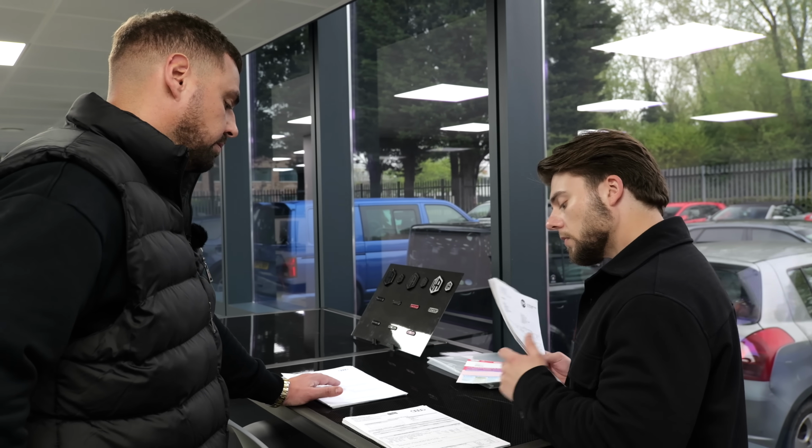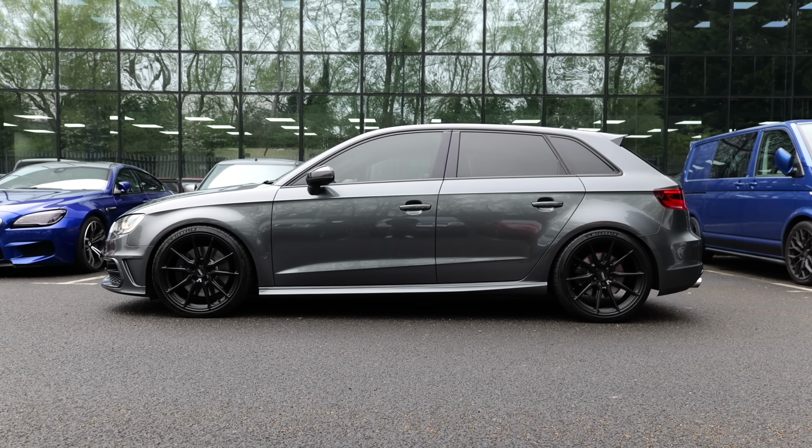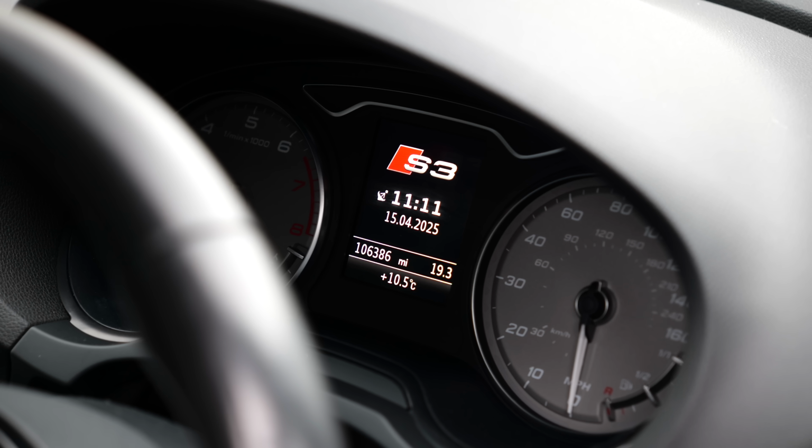Excellent. So just to let everyone know, Lloyd actually, coincidentally, reached out to me a few weeks ago to say, how much will you give me for my Audi S3? I saw the pictures of it. It looked nice. And I just said, look, it books between, I'll show you on Enterreg now, £8,000 and £9,000. And it's done 106,000 miles. Yeah, 106. You wanted over 10 for it, didn't you? Yeah, it was 10 at the time, because that's what I was seeing as the price in the market. Yeah. I appreciate you have to make money out of it as well.